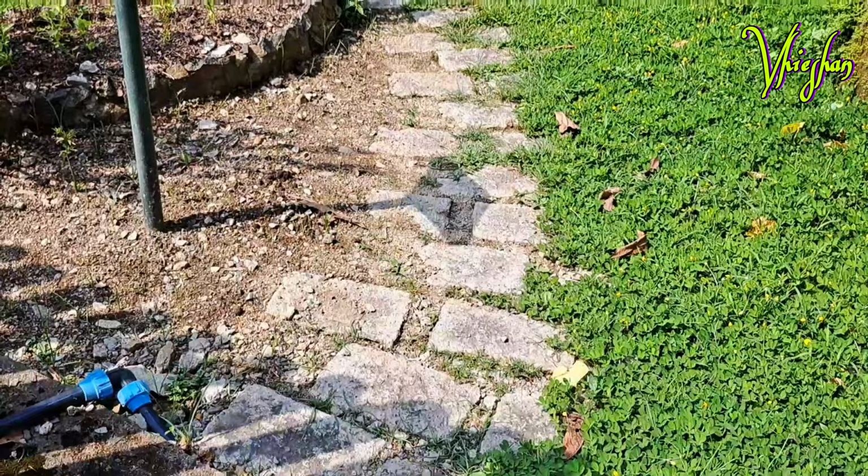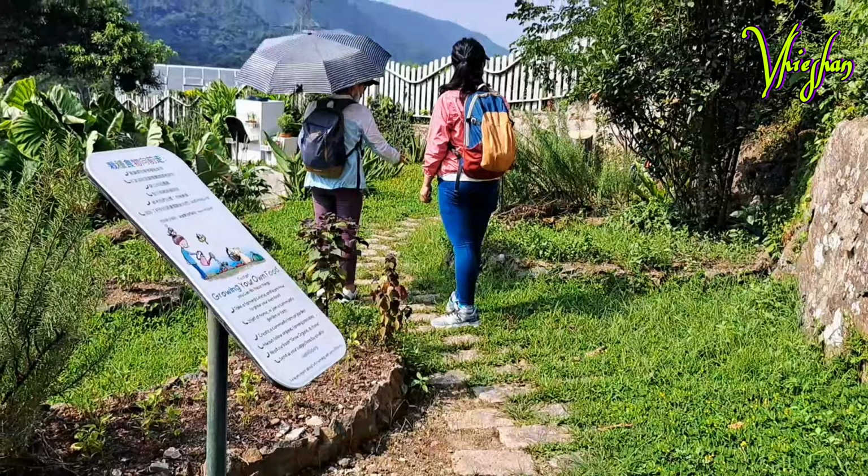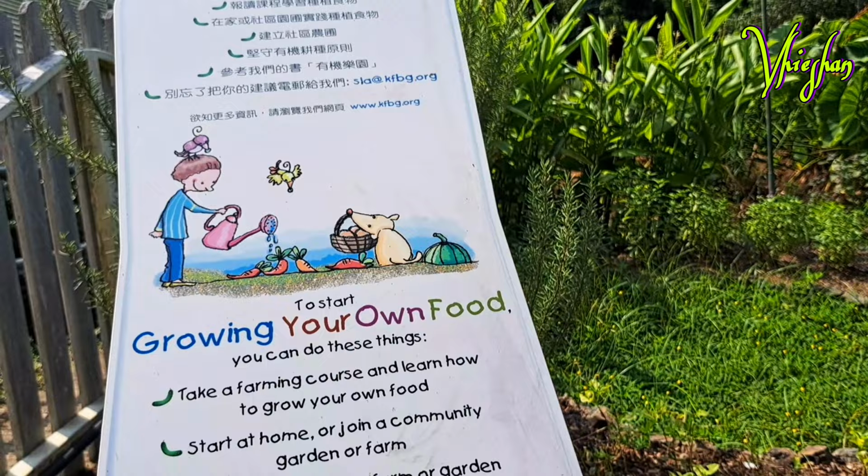So our adventure for today, we are going to continue our adventure here at Kadoorie Farm. While we are having our adventure, I will be sharing with you some information about this farm.